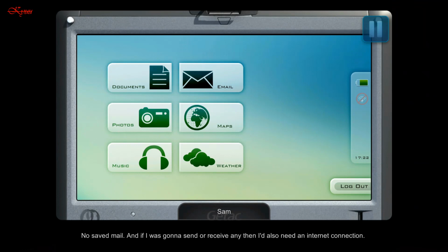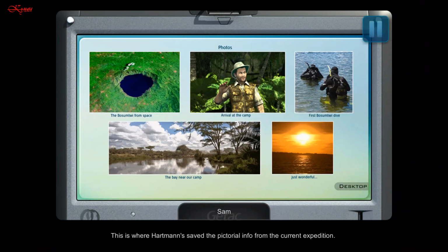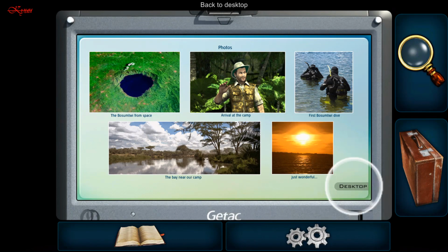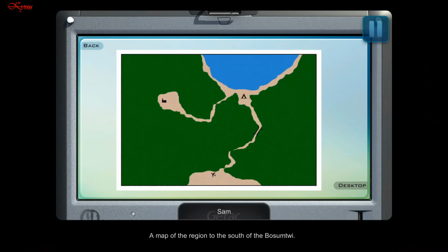And if I was gonna send or receive any, then I'd also need an internet connection. This is where Hartman saved the pictorial info from the current expedition. A map of the region to the south of the Bosumtwi. Aha! That over there to the west has to be the mission that Hartman wrote about in his notes.